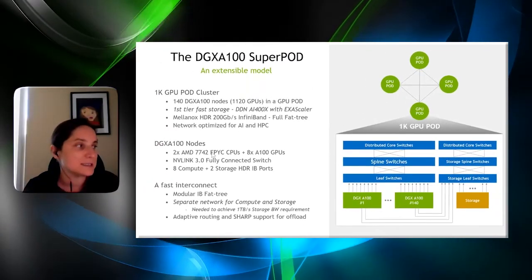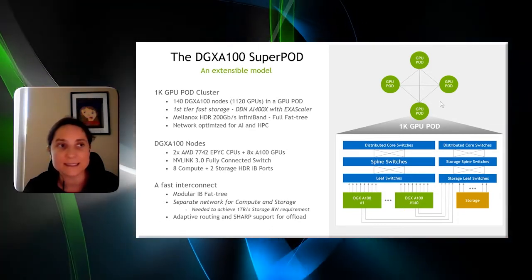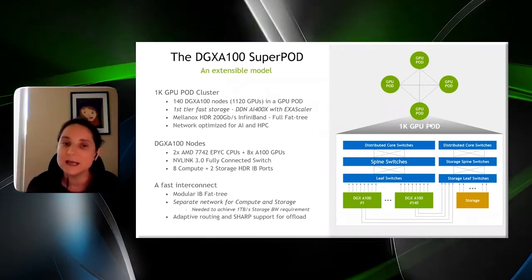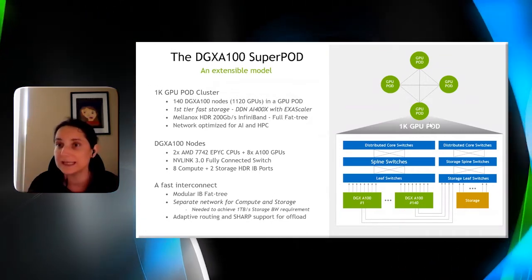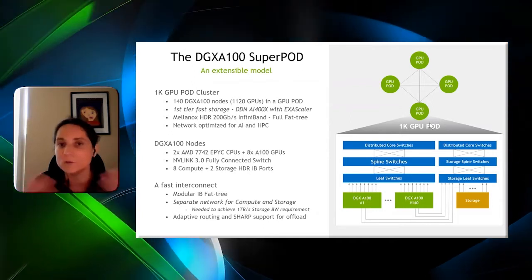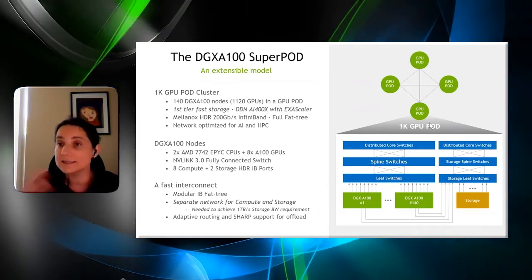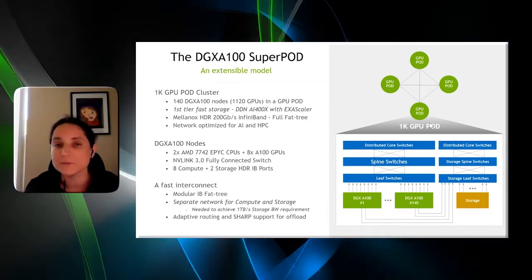And basically that model is extensible because it's modular, and we can always extend all the way up to 4K GPUs and higher. So for us, it was very convenient because when we built Selene, we wanted to make sure we could build it incrementally, but also sell it by subsets. And that's what we did. So right now you can buy a 140 node Superpod, a 280, and so on and so forth. And you will be able to attach a second pod without dismantling the first one. It's really an extensible model.